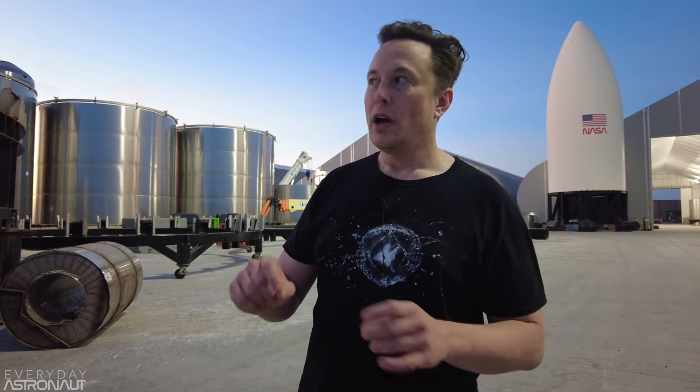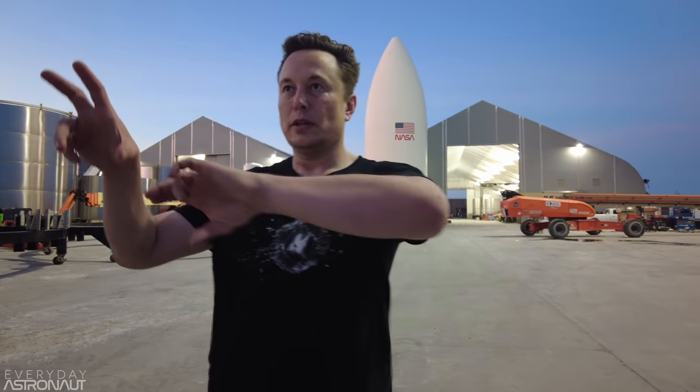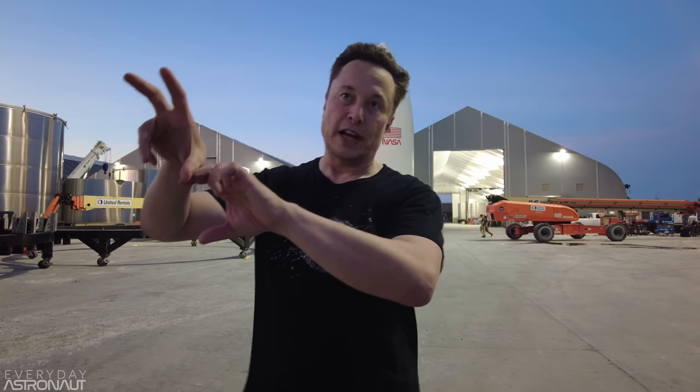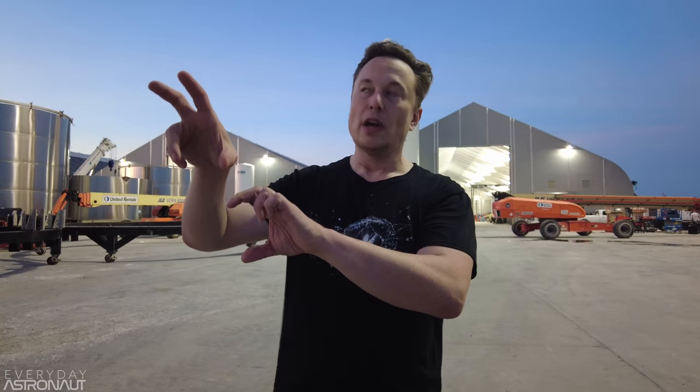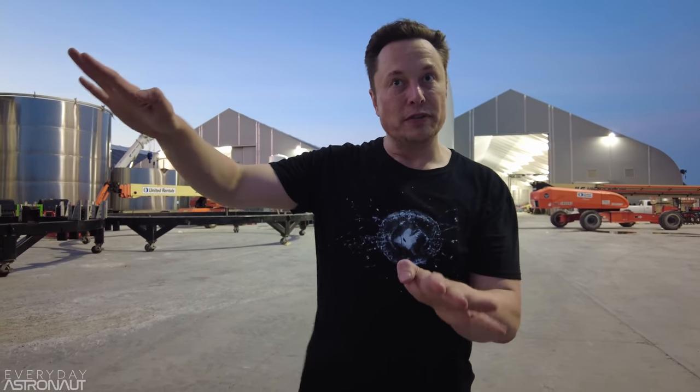Now this is quite a complex space ballet, because everything's got to happen in just the right way. But you basically initiate the rotation of the stack, stop the main engines, then the two will actually separate by themselves.